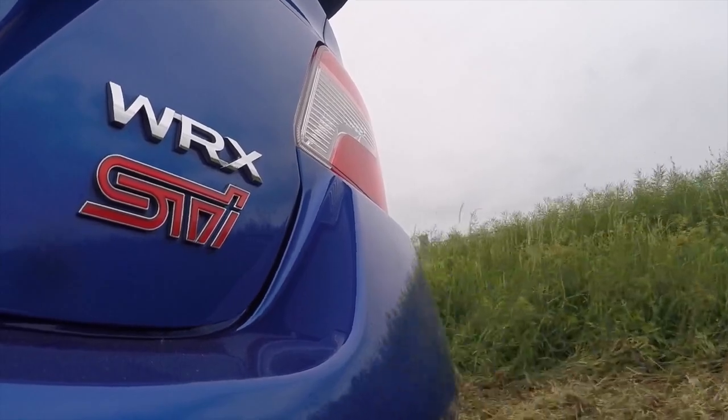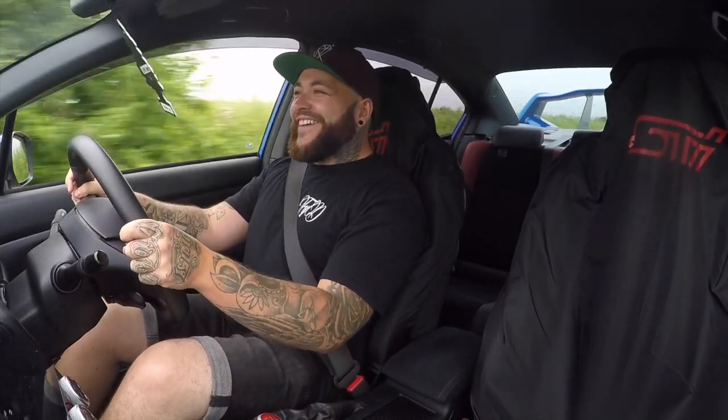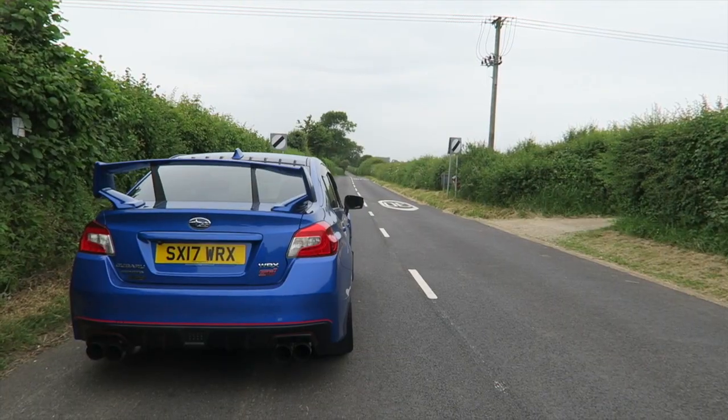Instant throttle response. And it sounds so good. The blow off valve making all the perfect Subaru noises, and that soundtrack from the back end. Quad exhaust as well. Quad exhaust on a Subaru. Such a good thing.